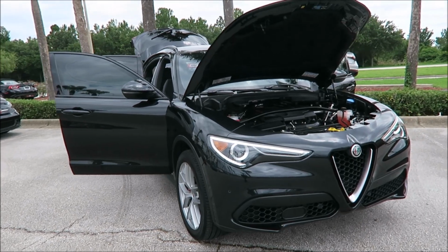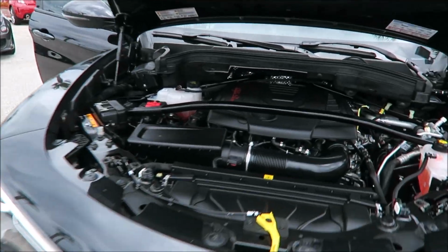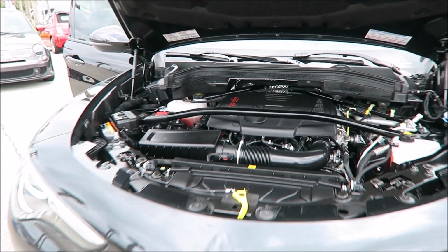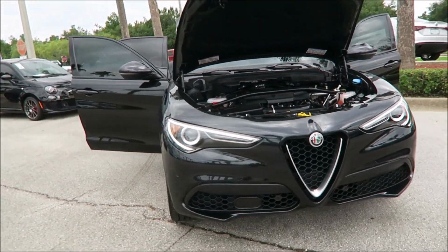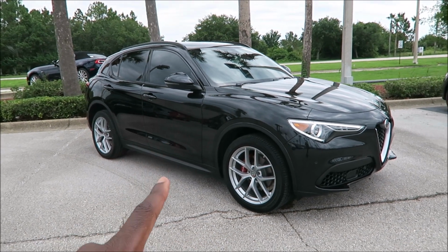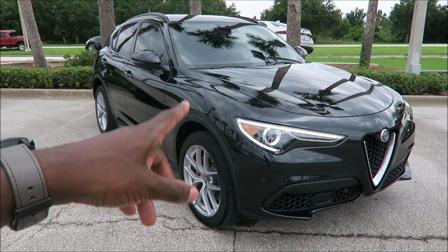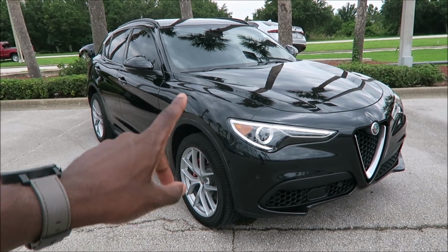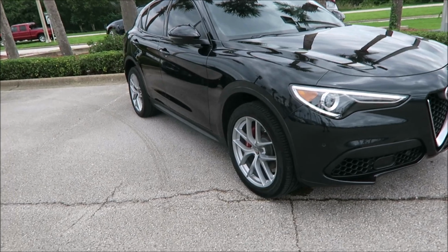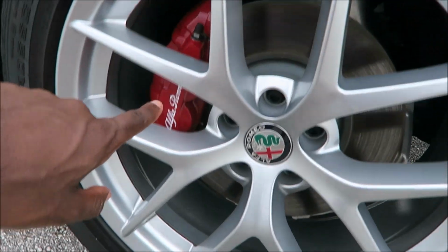Now let's talk about those performance figures. The inline 4-cylinder, 2-liter, 280 horsepower motor with 306 foot-pounds of torque with this ZF 8-speed automatic transmission. Now the spec we're looking at is black on black. We have the Volcano metallic black for the exterior paint, which is an added $600 option. And then you have the black interior or Netto interior. Now with this, you have the aluminum sport wheels that are 20 inches with the red caliper and white script.